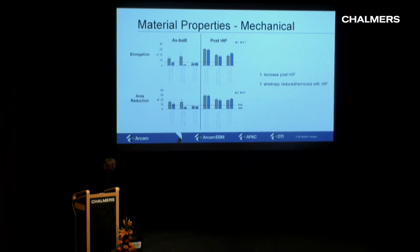So if we're looking more at the ductility properties, elongation and area reduction, we can see that before the HIP process, in the as-built materials, we don't really apply to the material standards, so it does need a HIP process, and then we're well above the standards. Again, we can see the behavior between the Z direction, which is actually horizontal bars, and the X and Y, which is vertical bars, and the horizontal bars is actually reduced after the HIP process.